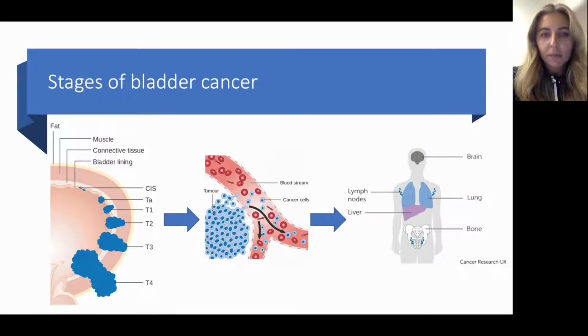The stages of bladder cancer can be quite complicated, and we don't need to go into detail of this, but it's important to have a clear stage at the point of diagnosis, because the treatments are often guided by what stage the cancer is. So if you have a look at the diagram on the left, this is a diagram of the layers of the bladder wall. You can see that the early stage tumours, so the cancer in situ, CIS, pTa, pT1, are confined to the inner layers of the bladder.